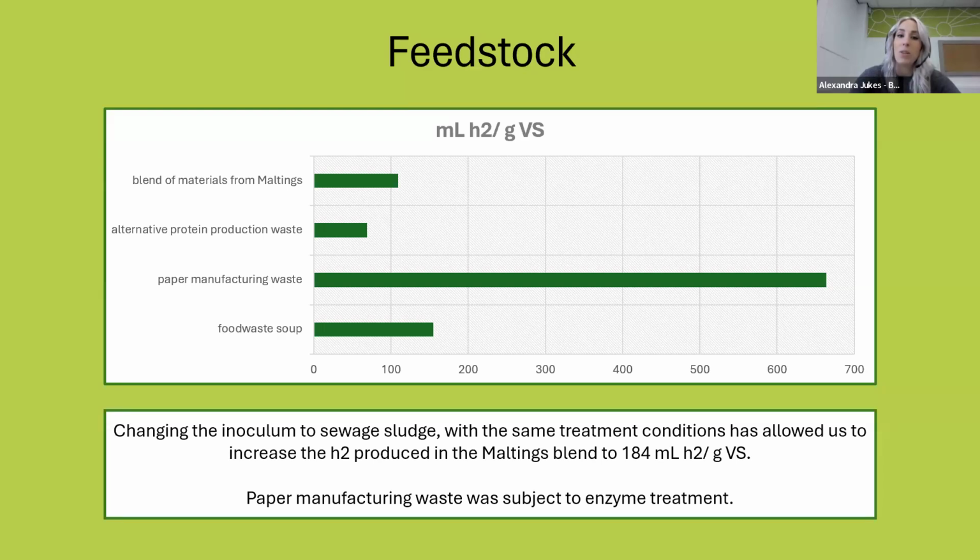We've also been looking at food waste soup, so typically soup that goes to anaerobic digesters, alternative protein production waste, and we've also been working with this blend of materials from Maltings Organics. So Maltings Organics is where the demo site will be, so they'll be supplying the feedstock for the demo trial. And with the blend of materials, so it's more waste that don't go into AD, so they are genuine waste materials.